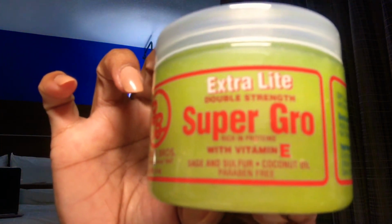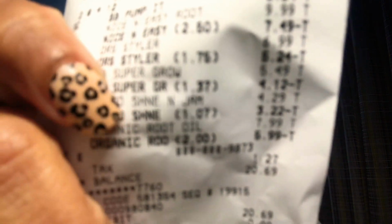So here we go. I got some BB Super Grow. The original price for this BB Super Grow is $4.12, and I got it for $1.37. Let me show it to you. Oh gosh, you can't see it. It's not picking up. It's blurry. I'm sorry, you can't pick it up, but just trust my word. It was $4.12 original price, and I got it for, like I said, $1.37.